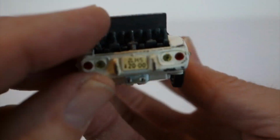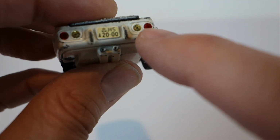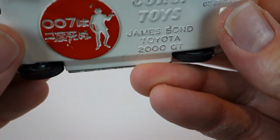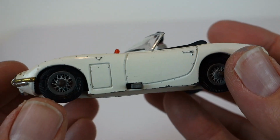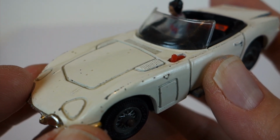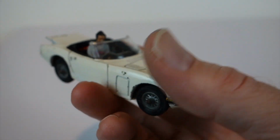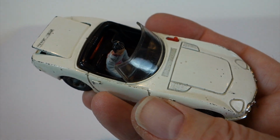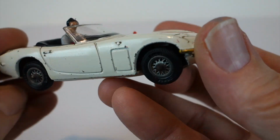But this has the trunk that opens and the missiles shoot out. I don't have the missiles, but this has the original crystal rear brake lights and backup lights. Really cool. It's got the James Bond 007 on the bottom. This was very nice, and this car, believe it or not, only cost me $9.95. Unbelievable. And again, these are going for 40, 50 bucks, even in this condition. And the newer ones in a box, probably 120, 150. But yeah, it's pretty cool.